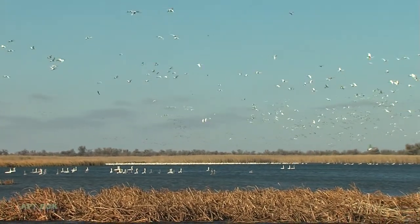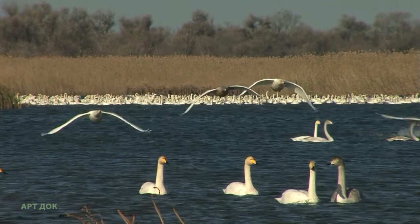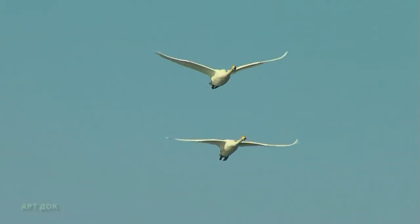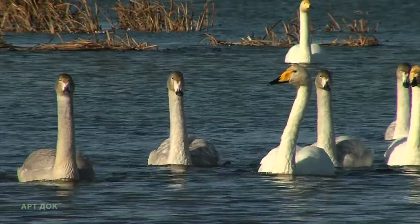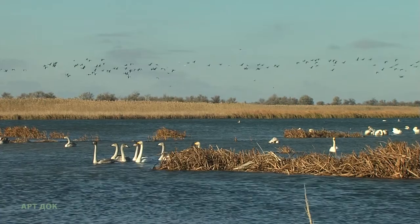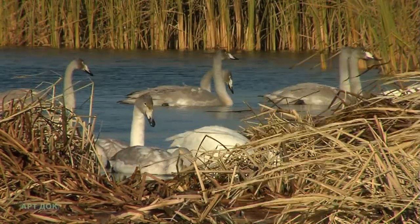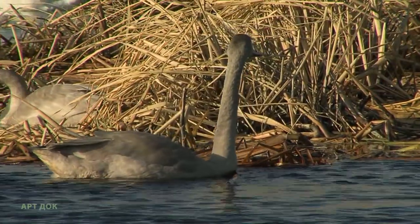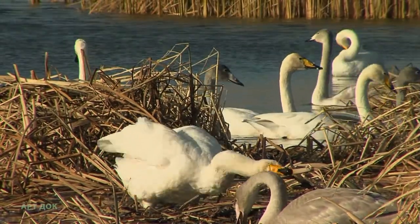Tens of thousands of these birds gather in the Delta's protected lands. The difference between mute swans and whooper swans is their clear and melodious voices. This may be the origin of the term swan song. The swans gather on the shallow waters. Here, they feel safe, and they can still find food among the silt. The adults eat roots and smooth water plants. Young ones prefer more calorie-rich foods, like small fish and insects.